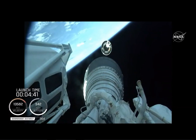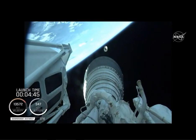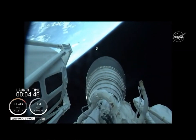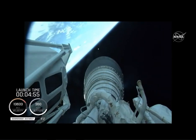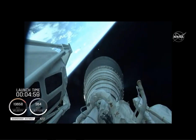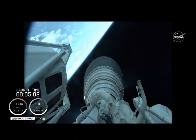So there you're seeing live footage. And we have the MES rocket. 1. RL-10 operating parameters look good. Chamber pressures are stable. This will be the first of 2 burns for today's mission. This first burn will be approximately 7 minutes in length.